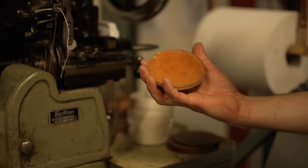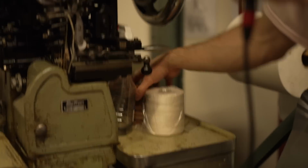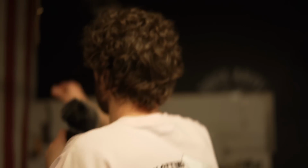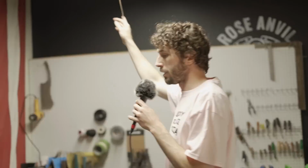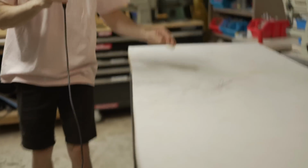Don't judge him off of these, is what I'm saying, because these are practices. And then over here, we'll turn on some lights. So this is one of the coolest machines that we got. So this we've named the Walrus. And I'll move this little island out of the way for us.